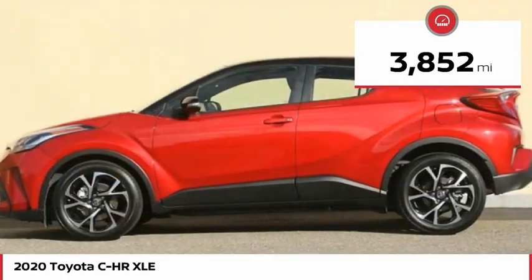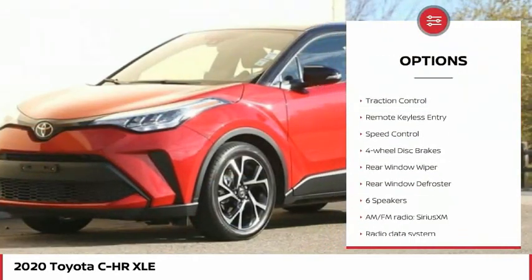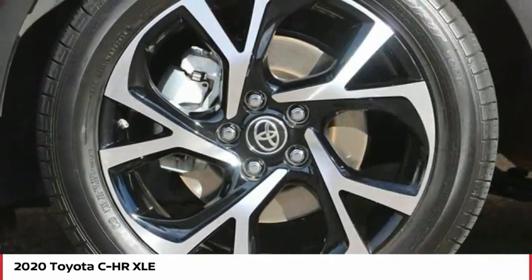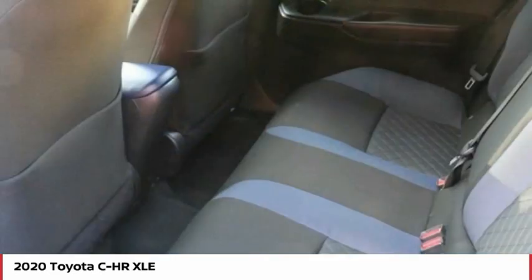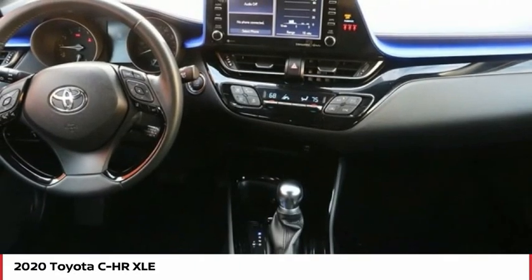Here are some of this vehicle's great options: electronic stability control, alloy wheels, power lift gate, brake assist, traction control, remote keyless entry, speed control, four-wheel disc brakes, rear window wiper, rear window defroster. This isn't just a vehicle, it's an experience. So stop in for a test drive today.